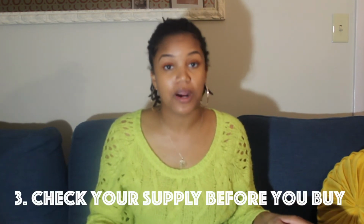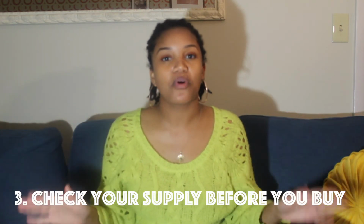The third tip is to check your supply before buying more. This is so important. I know it seems like a no-brainer, but seriously, guys, there are so many times where I've just gone from work to the grocery store, made a list, and didn't check my fridge, didn't check my cabinets. What happens is you end up double buying. So I'll buy something that I already have, which is annoying because I just wasted money. And then, you know, you're not utilizing what's still in your supply.